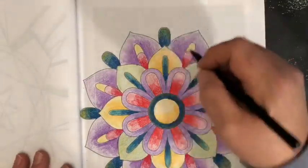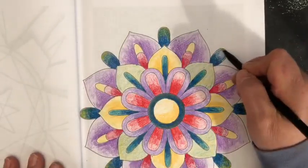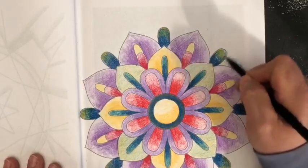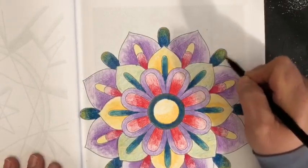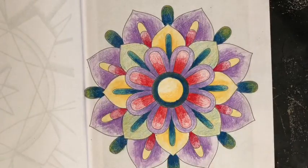You know, I can zoom in on these pages with this camera, but I can't zoom out. Isn't that weird? I don't know why. It's not giving me that option. Okay. So I'm calling this finished, complete.